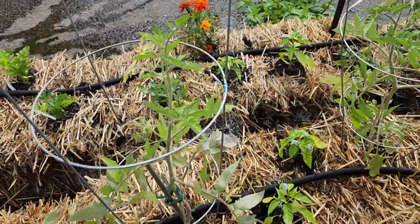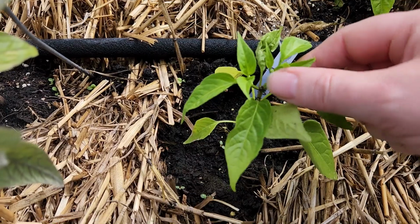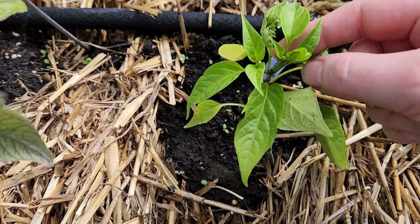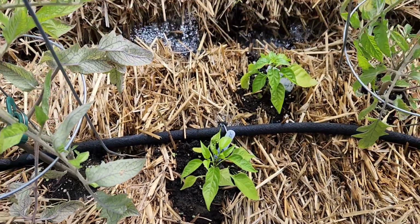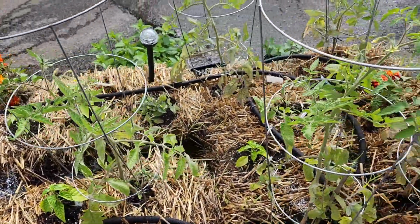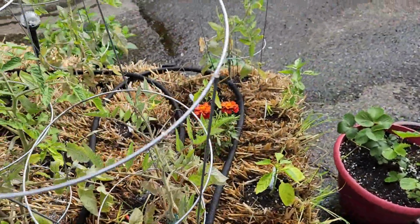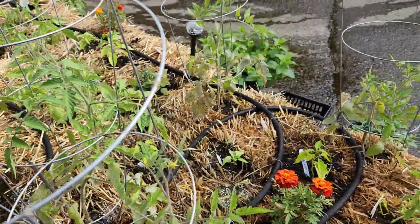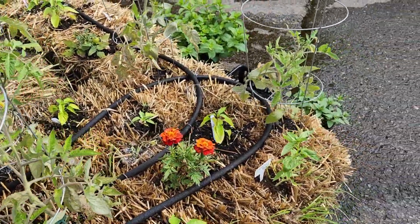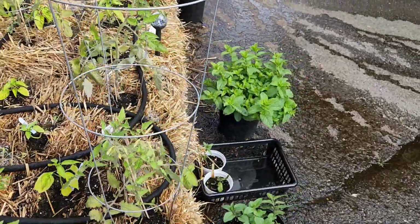More tomatoes, some more peppers. There's some buds on here. Very small, but they're coming. Still early for peppers. I will pull some of them out to try to overwinter them. Hopefully it goes better than last year. And we're right back to the beginning.